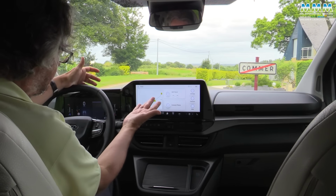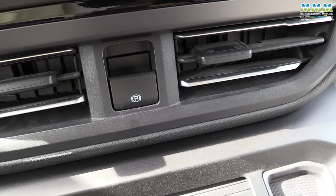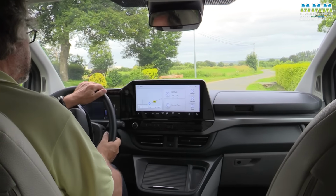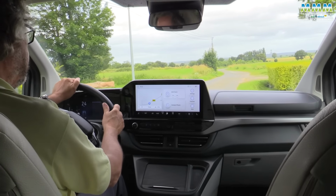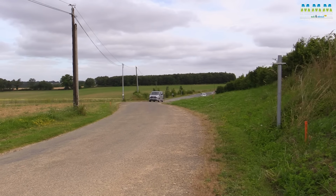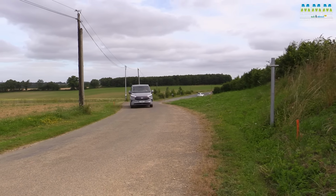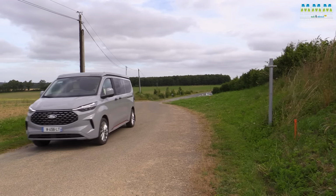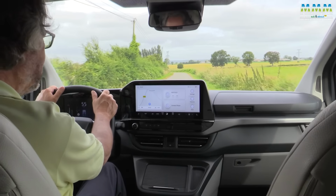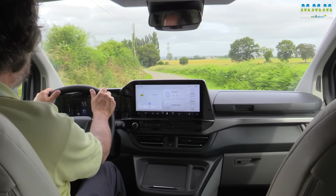Again, you just select drive with this stalk, release the parking brake with a switch, and with this new 8-speed automatic gearbox, it is a very smooth drive. I have to say too that the ride quality on these French D roads, which aren't perhaps quite as bad as some at home in Lincolnshire, but they're certainly not the best surfaces in the world, and this Ford seems to soak them up very well.